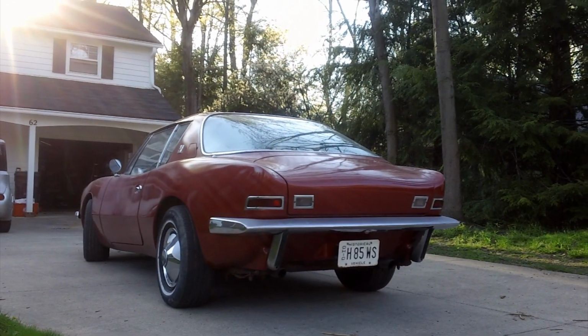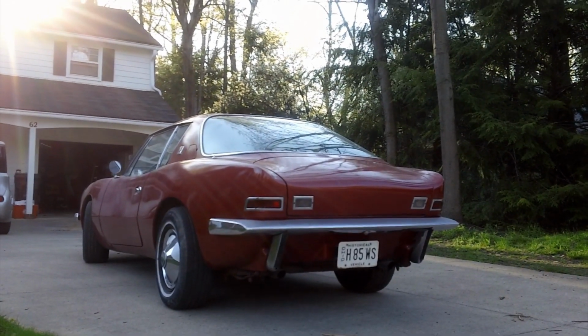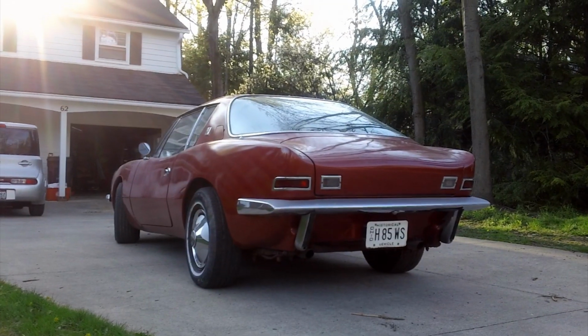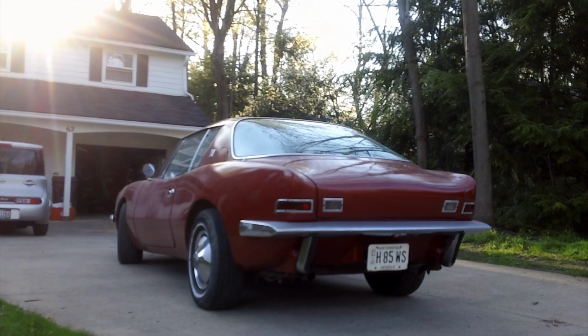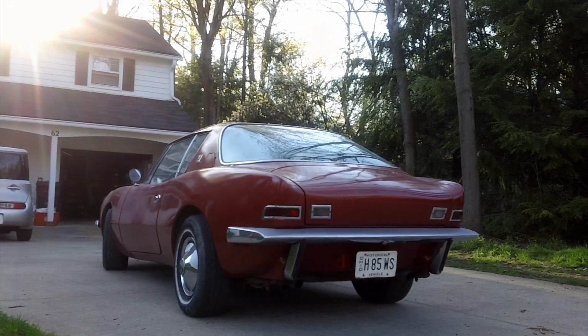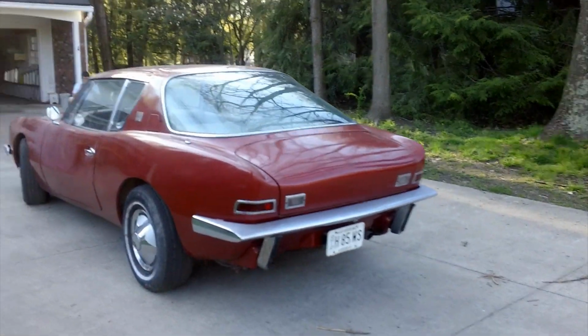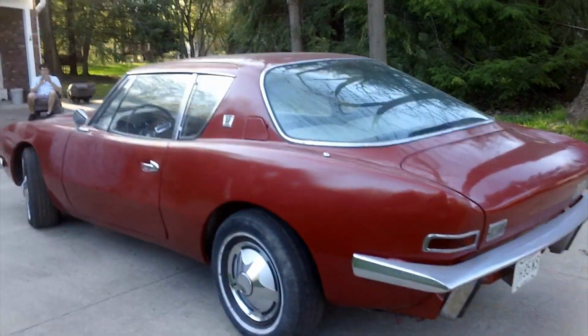Believe it or not, this is a fiberglass body, so it will never rust, just have a chassis to worry about. The same company who made the fiberglass body panels for the Corvette were the ones who supplied the body for the Avanti. Believe it or not, it has double wishbone front suspension, front disc brakes.